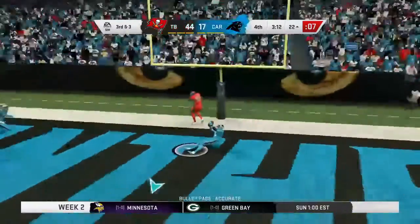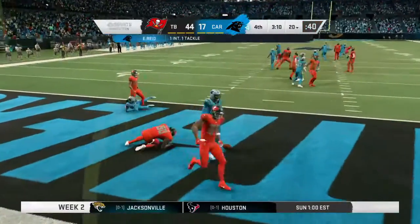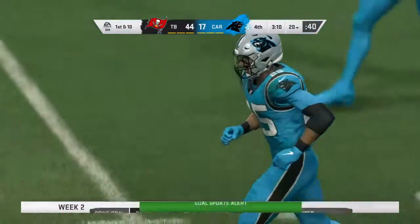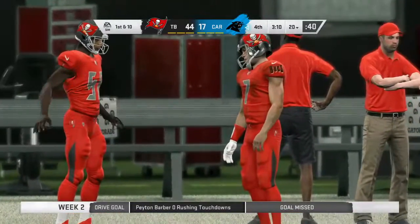He's going to go up top, and it'll be intercepted. Picked off by the safety, Eric Reed. And a big turnover there as his guys will get the football back. That's not one that he's going to want to remember, but he had to get it out of the way at some point, his first career interception.